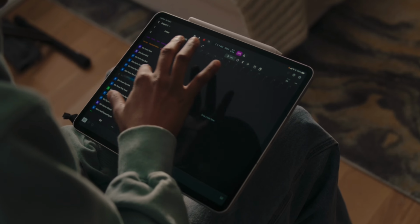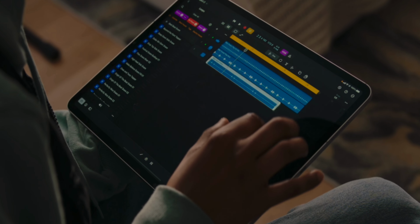With Logic Pro now on the iPad, we are definitely stepping into an exciting new era of on-the-go music making. Whether you're all in on a mobile music studio or just prefer your main computer setup, the possibilities for composing incredible music are only getting better.